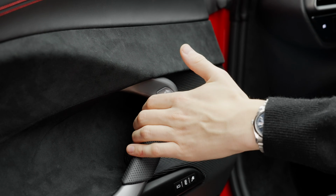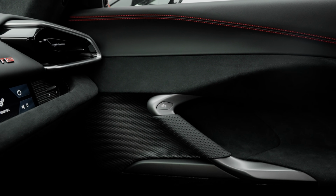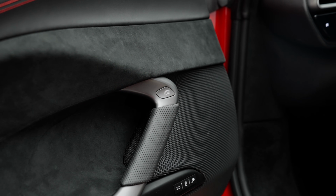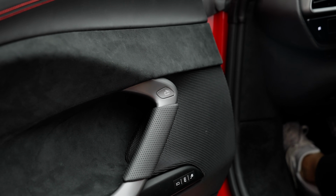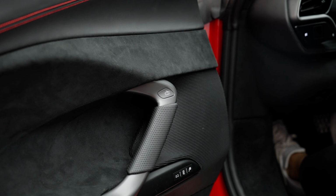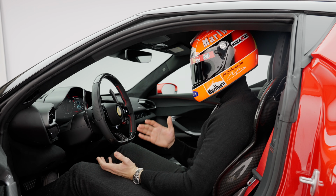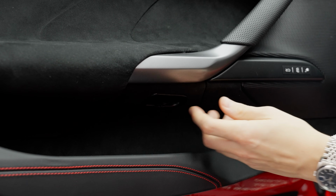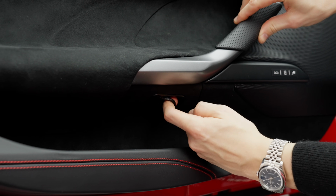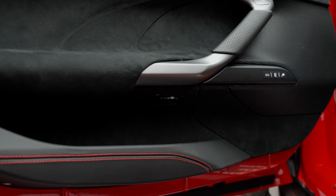So one major change that has been made in recent years at Ferrari is you don't have a manual or mechanical door lever anymore, but only this button to open the doors. So when you're inside the car, you can grab it like this, push the button, and the door unlocks. But in case your battery dies or the electronics aren't working properly, you still have this, the backup latch. You can click it out here and pull, and then you can manually unlock the door.